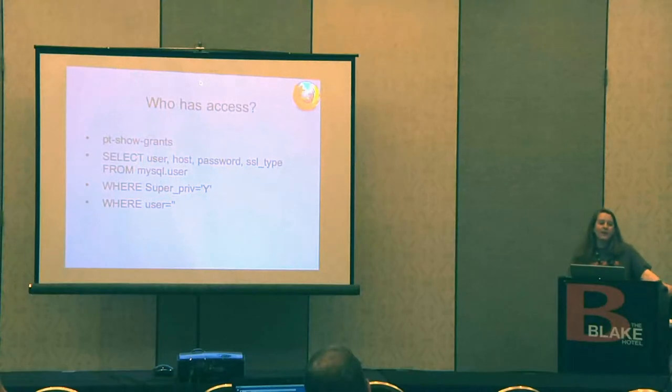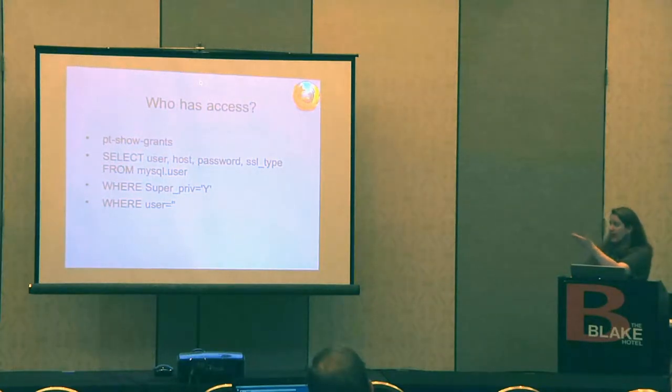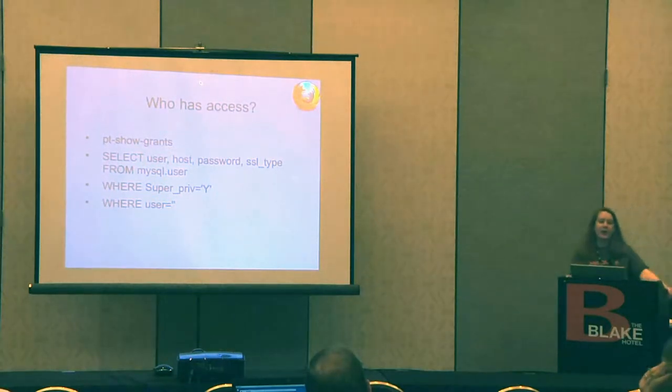Now, I talked about when you first install MySQL, it gives you, you know, root at localhost. It also gives you what's called the anonymous user. And that is where user equals blank. You can see the last one. So select user, host, password, SSL type from mysql.user where user equals blank.